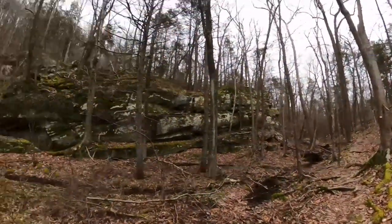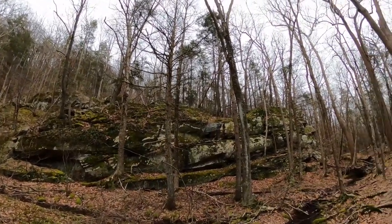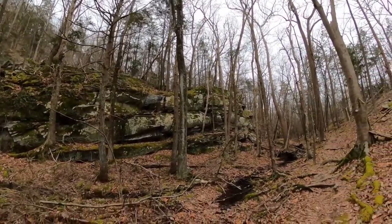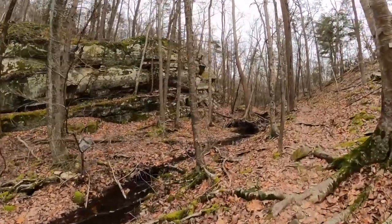GoPros are horrible at distance, but there must have been a private residence up top. And there's all kinds of heavy-duty metal stuff thrown down the embankment from yesteryear. There's a giant furnace somewhere over there, and a whole bunch of metal debris up there. It's kind of interesting how some of it filtered down to the bottom. I guess that was the garbage disposal.